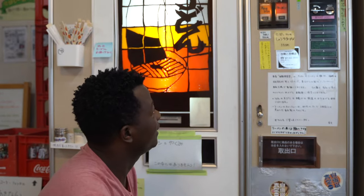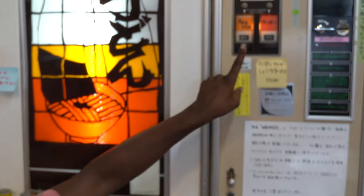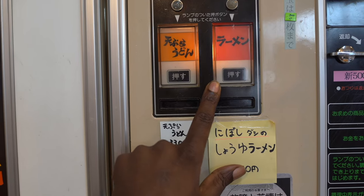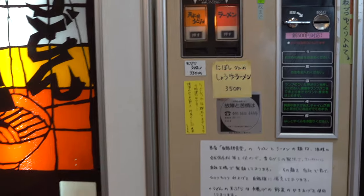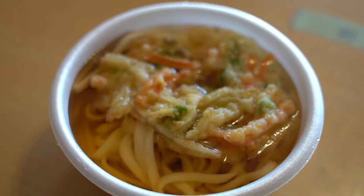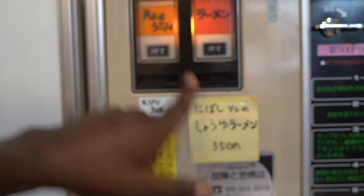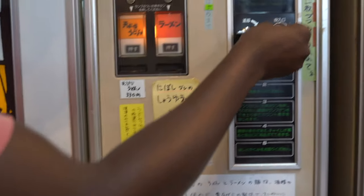Second on the menu today is ramen or udon. There are two options here in this machine. We have tempura udon here and ramen over here. And I think I'm going to go for udon. I love udon. These are two famous Japanese dishes. Japanese people really love udon and soba. And the cost, I think, is 350 yen, or 330 yen for ramen and for tempura udon. Again, which is about $4.